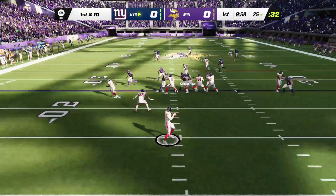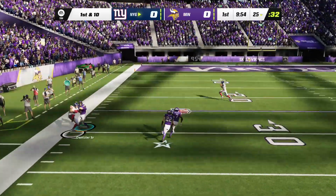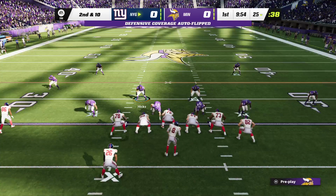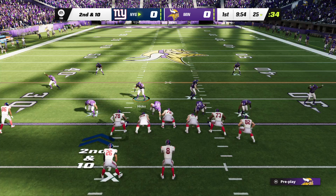Jones fakes the give to Barkley. Oh, he's going to air it out right away. And the throw, left sideline here, is caught, but they'll rule it incomplete. Couldn't keep his feet in. Second down. An incomplete pass leads to 2nd and 10 from the 25.